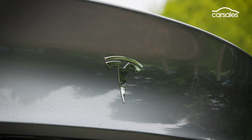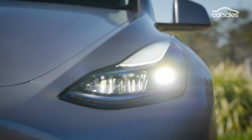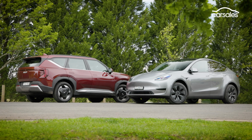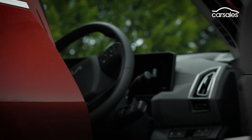The Tesla has some big ticket exterior exclusives, including a panoramic sunroof, matrix LED headlights, a power tailgate and 1 inch larger 19-inch alloy wheels. Both cars come with fussy aerodynamic door handles that suck into the doors when closed. They can be a pain to open.